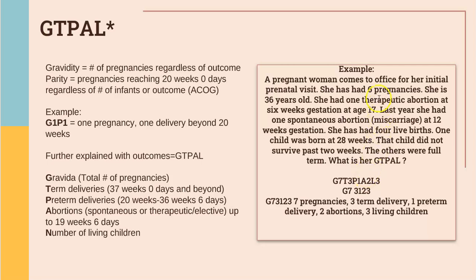Abortions, 2, because she had one therapeutic abortion at 6 weeks, and last year she had one spontaneous abortion at 12 weeks. So her abortions is 2, and her living is 3, because she had those 4 live births and 3 children are still living. Again, we'll practice this in class. The book explains it a little bit wrong, so I would just listen to how we do it in class.